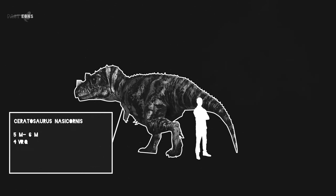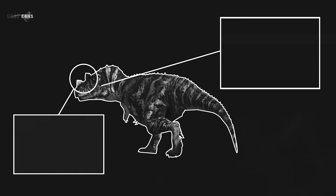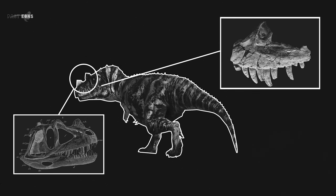Another large theropod, but smaller than Al. Ceratosaurus nasicornis. I don't have a nickname for that one. This one too would beat you in a race. Its cranium was short and narrow compared to the Allosaurus, and it's adorned by a horn formed by the fusion of its nasal bones, used for display. The teeth of its upper jaw were exceptionally long, allowing the animal to slash deep into the meat of its prey. Overall, another deadly predator.